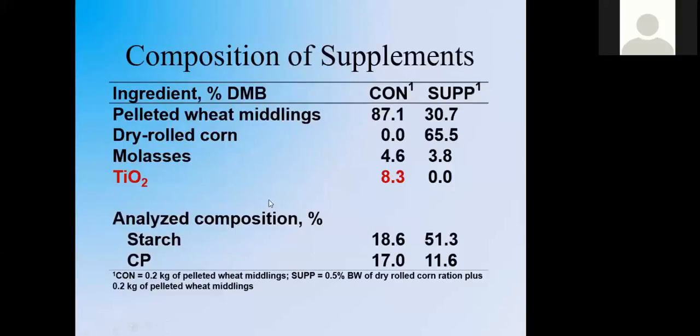This is the composition of the two supplements. The control supplement, which again was 87% wheat mids, 5% molasses, and 8% titanium dioxide. And then the energy supplement, which was wheat mids, dry rolled corn, and again molasses.